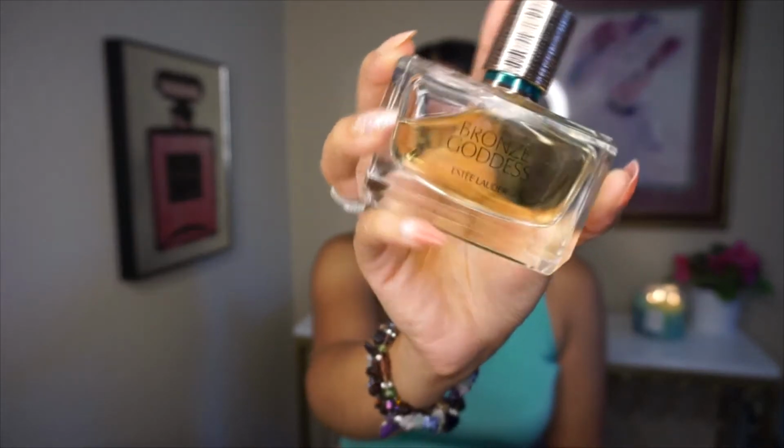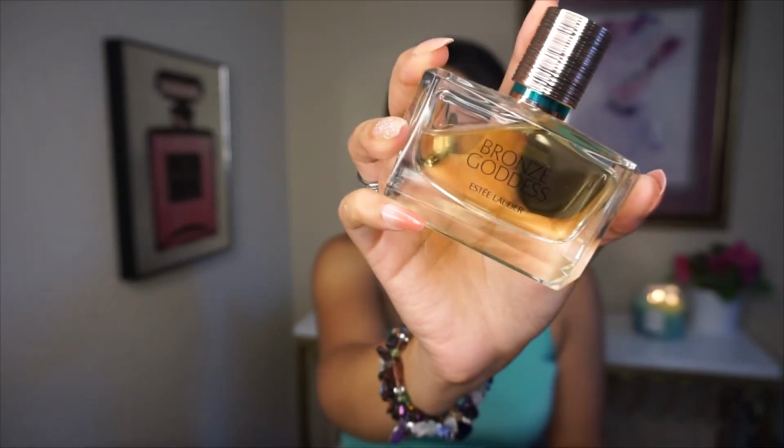So I'm gonna start with this one. This is Bronze Goddess, and it's from the Estée Lauder brand. This is how the bottle looks. And I'm gonna read the notes before I forget. The notes for this one are coconut, hickory flower, vanilla, amber, and sandalwood.